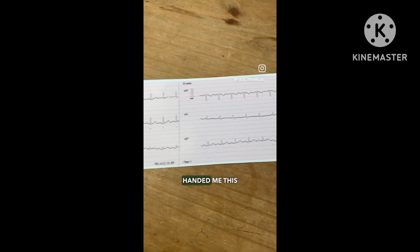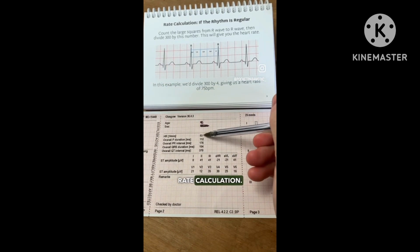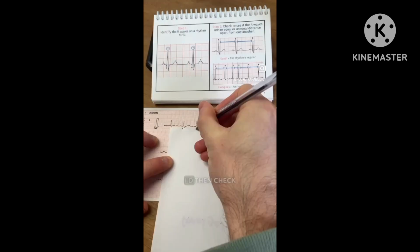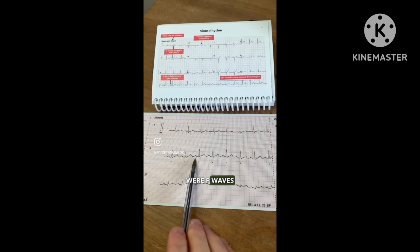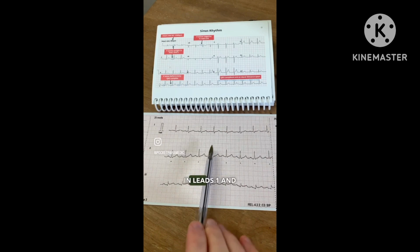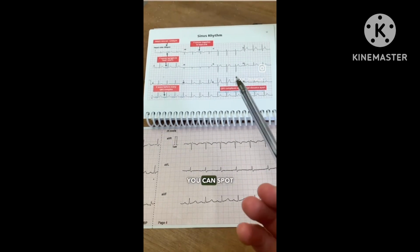If my crewmate handed me this ECG, here's how I'd interpret it. First, I'd cheat and look at the rate calculation. I'm not doing maths if I don't have to. I'd then check to see if the rhythm was regular, which it was, and check to see if there were P waves before each QRS complex, which they were. P waves were also upright in leads 1 and 2 and negative in lead aVR. And when all these features are present, you can spot the rhythm as sinus.